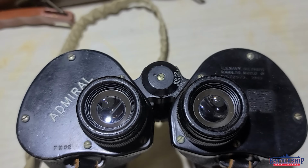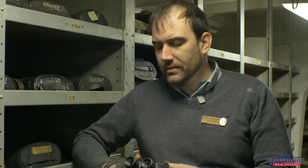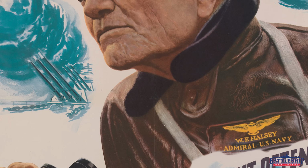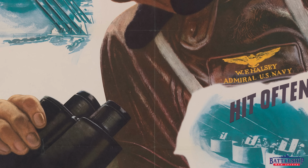So there is a strong chance that these are the original flag bridge binoculars from when the ship was built, which means that there's a strong chance that these are the binoculars that would have been used by Halsey and Spruance and Lee and Clark and all the other admirals who served on this ship between 1943 when she was commissioned and 1969 when these were removed during decommissioning.